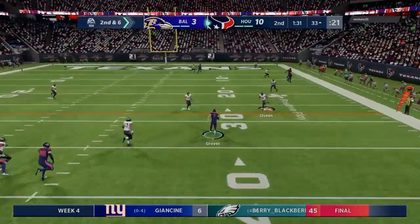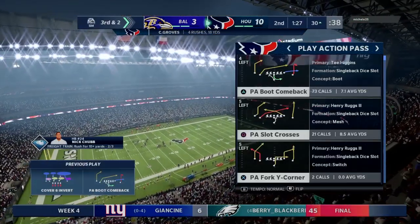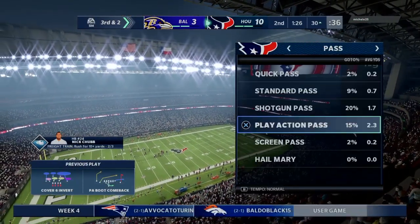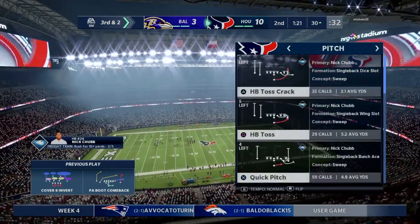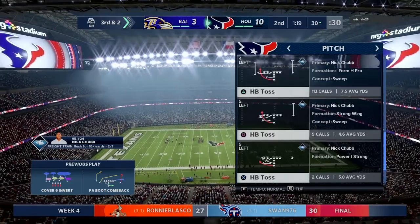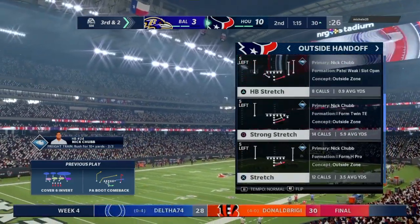Escaping the pressure right. He'll try and run it and wind up with positive yardage. It's a gain of 3, but now it's 3rd down. Now, how about that play? He took a possible negative and turned it into positive yardage and slid down to avoid taking a big shot. Excellent job getting down and avoiding the big hit.